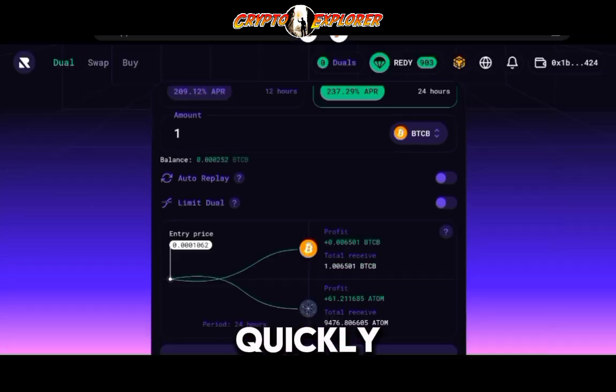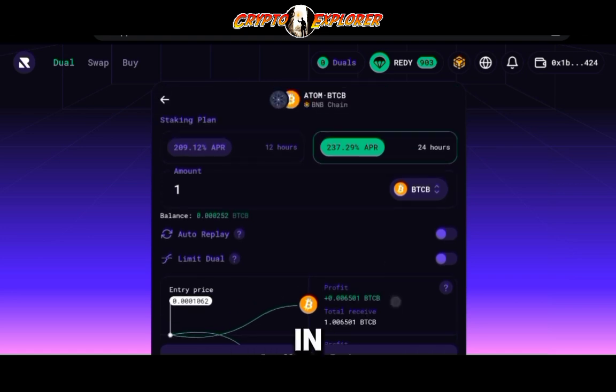Now let's quickly take a look at another example here. It's Bitcoin paired with another volatile asset. In this case, it's Atom. And notice how in this pair you have Bitcoin placed in a different position. So before we saw Bitcoin being the first ticker, which they call the base ticker, and USDT was the outer ticker, the second one in the pair. Now it's the opposite. Bitcoin is the second one. So Bitcoin is the outer ticker and Atom is the base ticker.